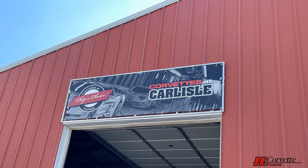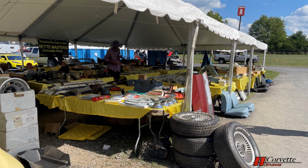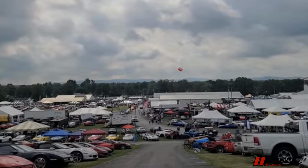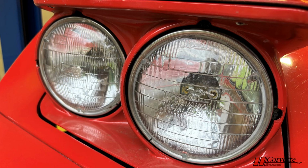Unfortunately for the 1980, we did not fare so well at Carlisle. Surprisingly, we did not find anything we were looking for. However, for the LT1, we made out quite well, finding a number of items at some great deals. We will need to keep up the hunt. We have been doing some searches for headlights on the internet.